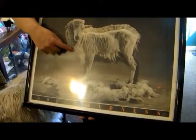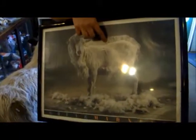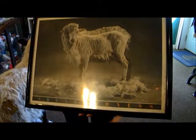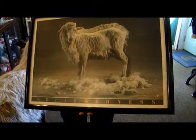That has not been sheared. And of course here's where it has been sheared. You can kind of see the difference right up there. And then here's the wool that they've sheared off. And it says sheer madness. Yep, and it doesn't hurt them at all. It's just like getting a haircut.